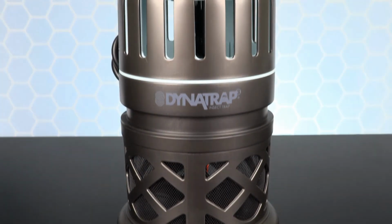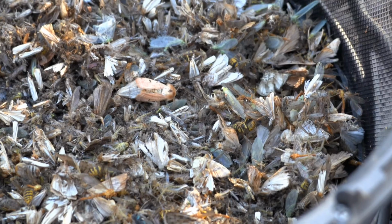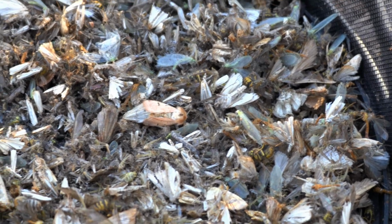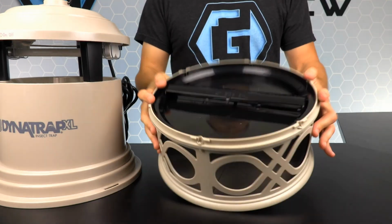So for every mosquito you catch with DynaTrap, you are preventing additional mosquitoes from invading your space, thus protecting your family from this potential danger. So if you're interested in getting rid of mosquitoes and other pesky flying insects in your yard, the DynaTrap products will be the perfect and safe solution to protect your family and pets.